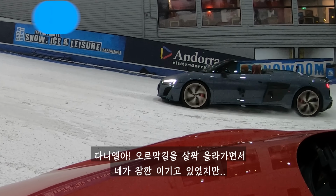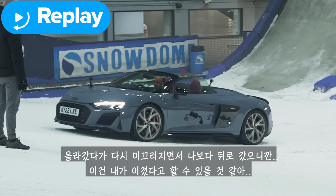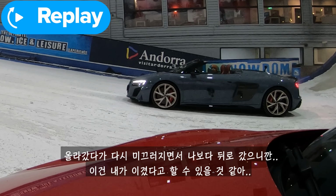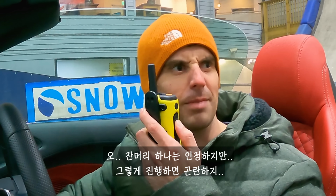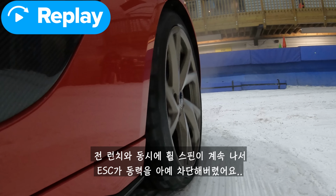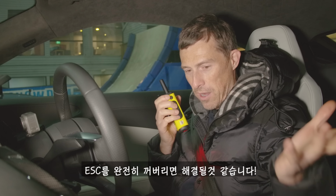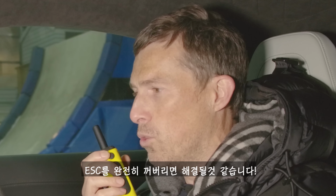Bollocks. Daniel, you sort of like won at first by going a little way up the slope, but because you went up the slope, you then slid back down backwards and you were behind me. So I think I won that one. That's a very creative interpretation. I'm not entirely sure about that. Basically, I launched, the stability control just cut all power because my wheels were spinning. I think I need to go stability control all the way off. I think that should solve all problems.